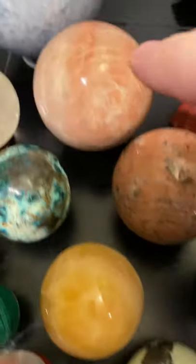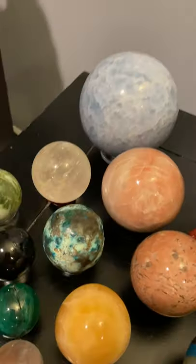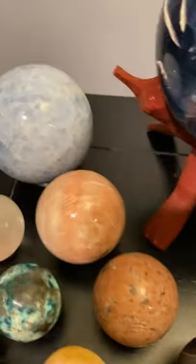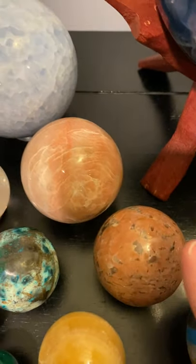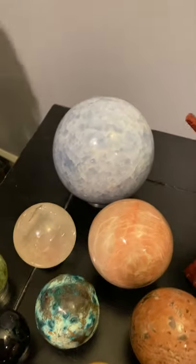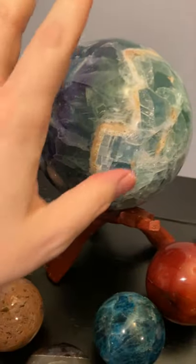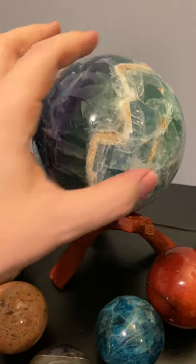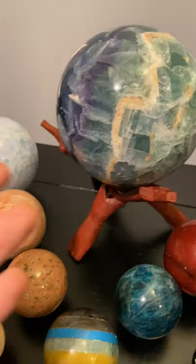Peach moonstone. If you don't have peach moonstone, get it. The mines are closed, so they're extremely hard to get now. So if you can get it now, get it. Blue calcite. There's a funny story about that. Well, not really funny. Sort of funny. But this is my last video. The giant fluorite sphere. That's like a bowling ball. It's the biggest one I've ever seen in my life. The biggest ball. Anyways.